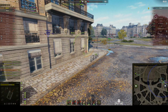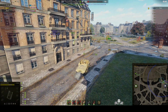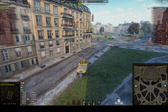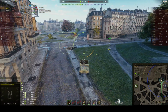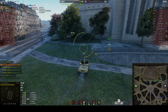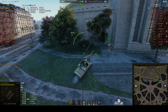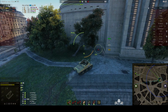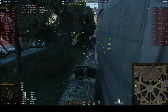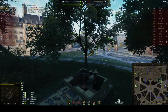But he's not trying to. He's backing up. Yeah, he obviously wants Apache to come around the corner so he can hit him hard when he does. So the best thing for Apache to do is to disengage at this point. Go round and find a different spot to fire from. Oh, he's trying to get up that slope. It's really difficult. Is he going to go into the bushes and try and shoot from behind them, where the Hetzer might not be able to see him?